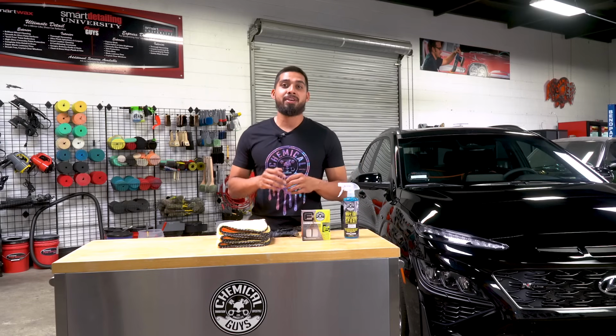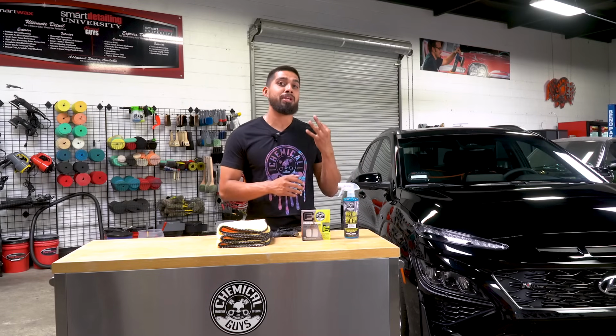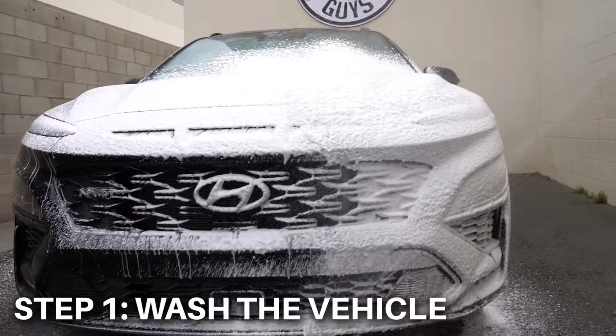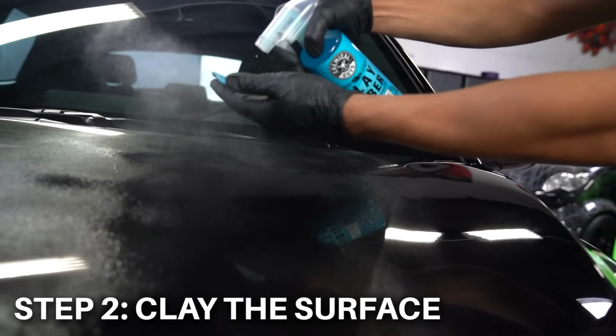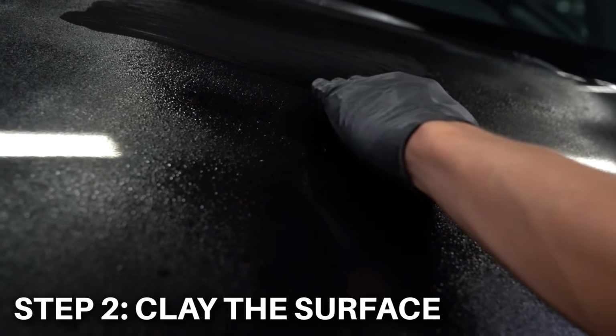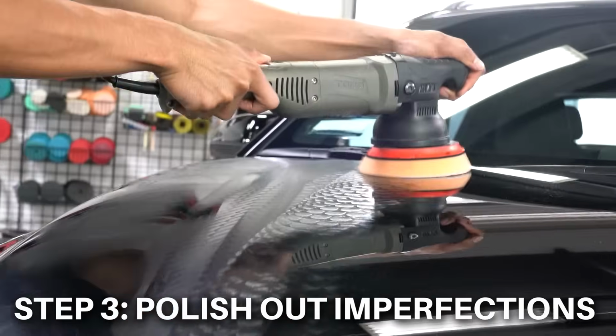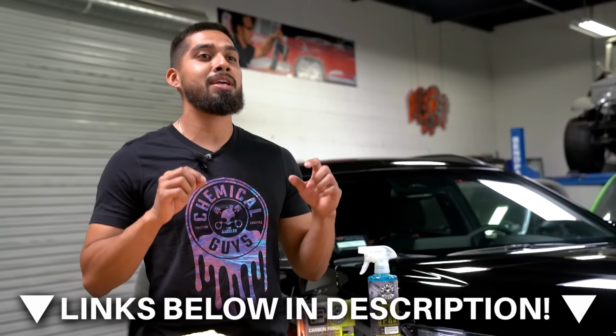But before we get into this video, I just want to mention that we already took 3 crucial steps before we apply any type of ceramic coating to this paint, which is we washed it with Clean Slate. Step 2 was cleaning the surface. We clayed the surface to remove the contamination, and then we also went ahead and polished it. If you want to see how to properly do those steps on your car, just check the link down below. We'll link more videos down there.